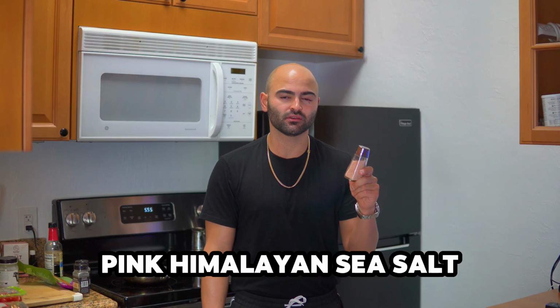Now we're going to use some good old-fashioned pink Himalayan sea salt. And the benefit of this is that compared to regular salt, it's not bleached and processed. So it has more nutrients like magnesium and potassium as well.